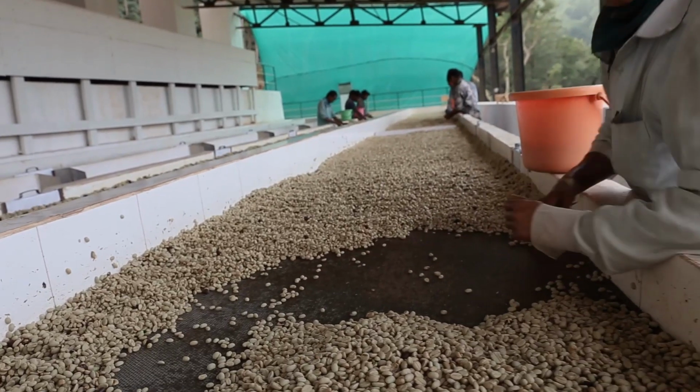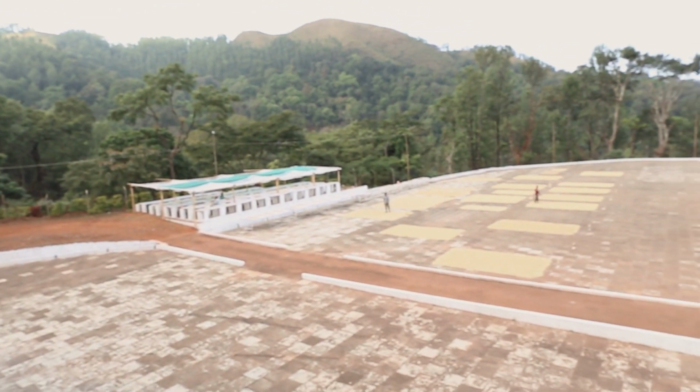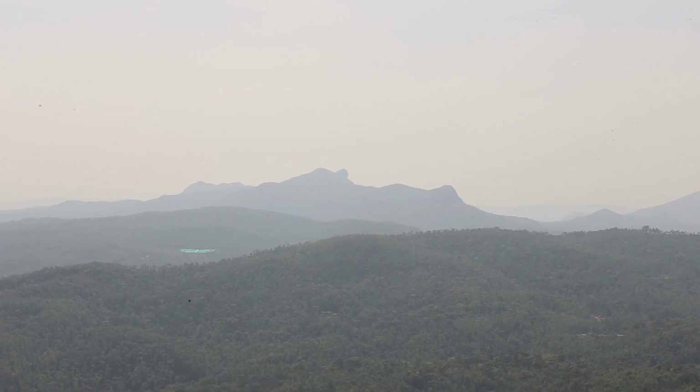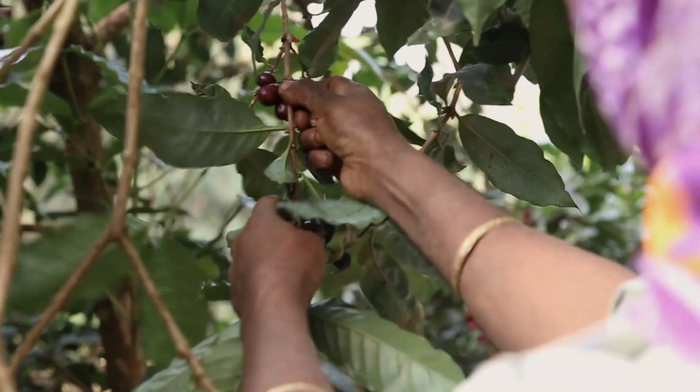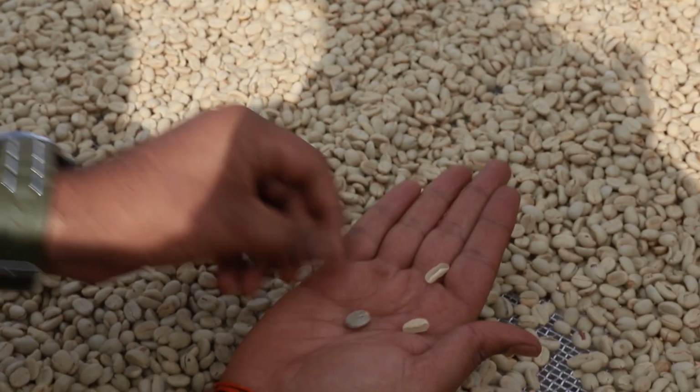And the coffee has the unique richness of the flora and fauna of a natural forest. That must be one of the attributes of the great cups you find in the Baba Budan, that is the Bettadakan coffee.